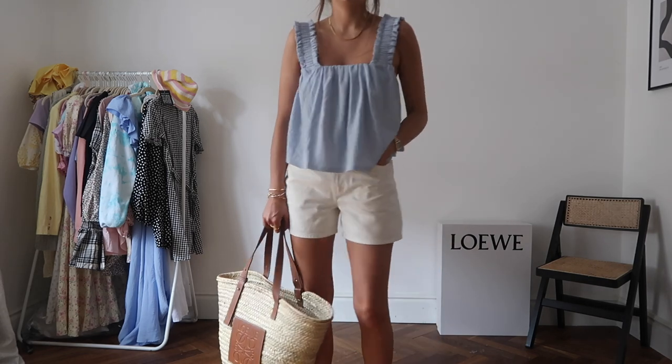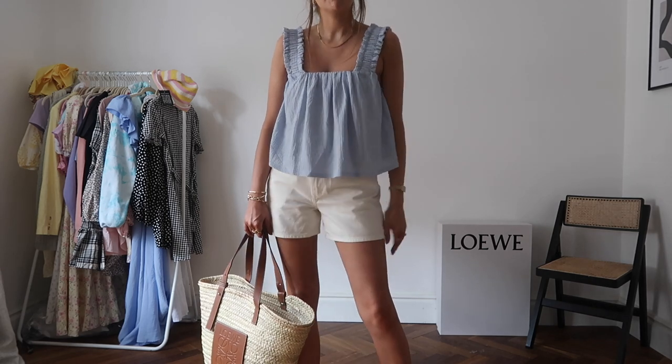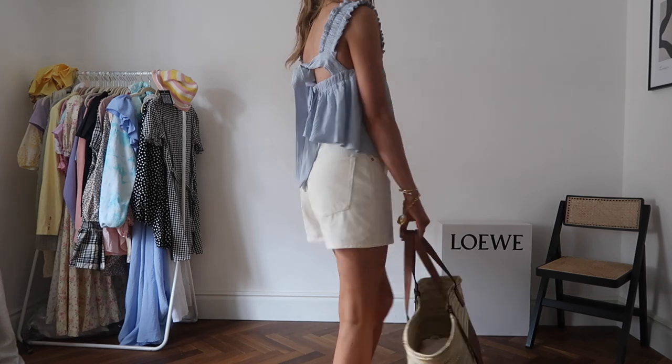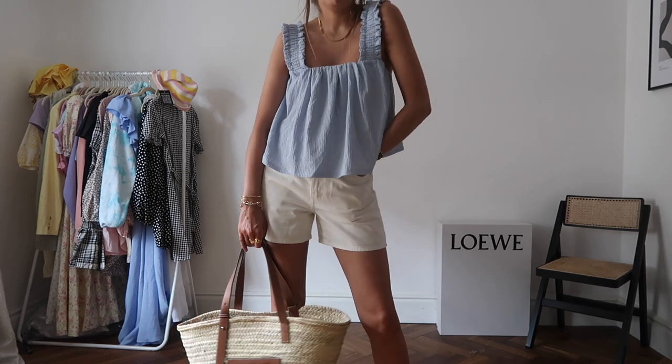But I think this would look really nice with a skirt too, if you wanted to make it a bit more fancy. Or with jeans as well. It's just kind of an all-round jeans and a nice top, casual, go with anything top. Same material, same colour, sorry, or similar colour, blue, anyway. This is a very blue and monochrome haul.